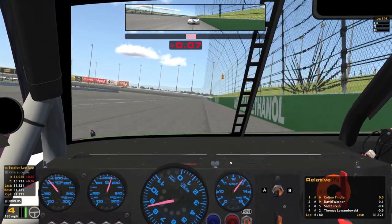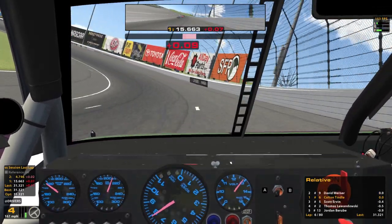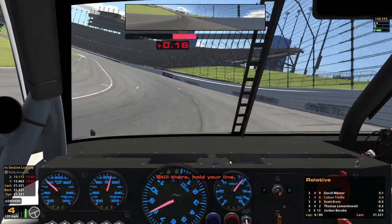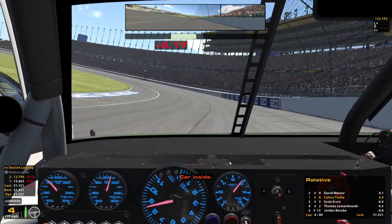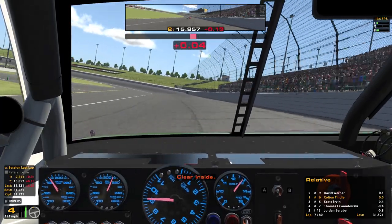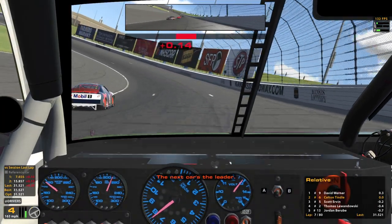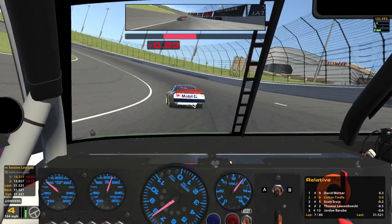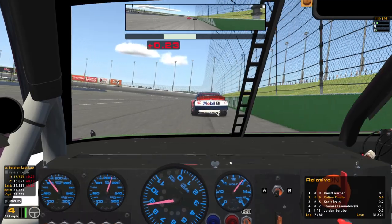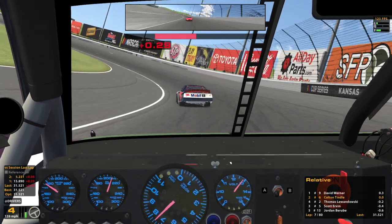Now behind takes the high line. He wants a run. Try to get around. Inside. Still there, hold your line. Clear. Car inside. Still inside. Clear inside. Car inside. Didn't cut that close. The next car didn't really necessarily like that, but it's okay. Still just trying to ease it through right now. Not gonna fight too hard over E1.